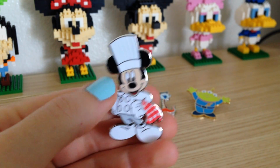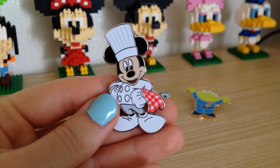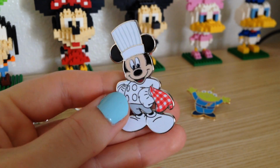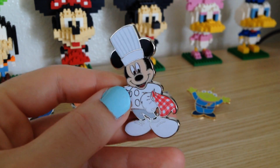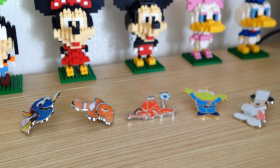And then finally, we have this adorable Chef Mickey pin. Again, more screen printing elements on there. I know there is a matching mini pastry chef pin, so hopefully I'll be able to find that one, because I really like to have matching sets of Minnie and Mickey pins. I always love adding to my collection of Mickey and Minnie as different things. So those were the pins that I got in my trade.